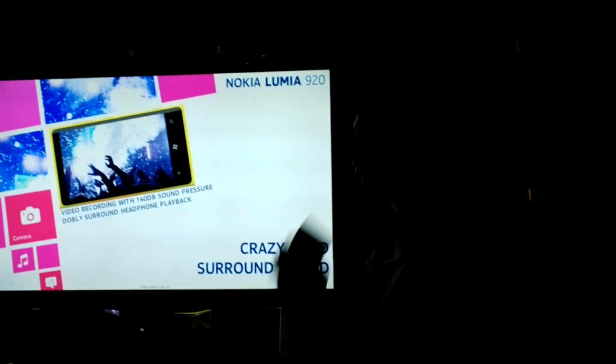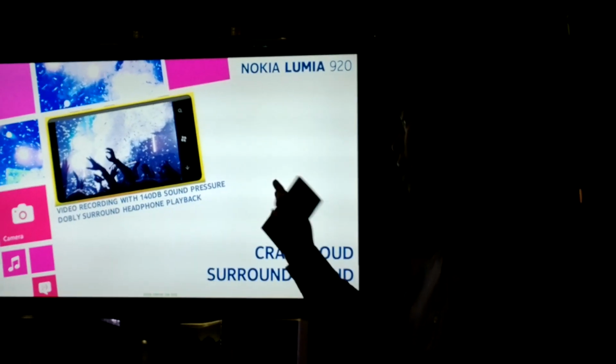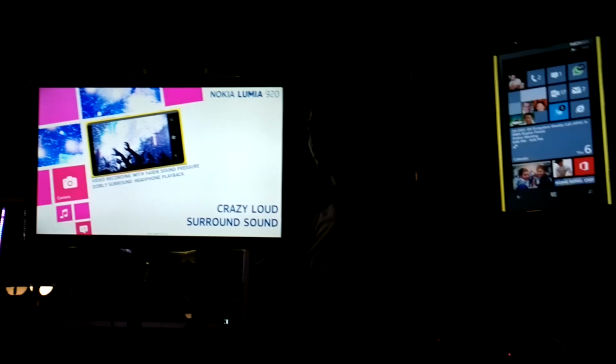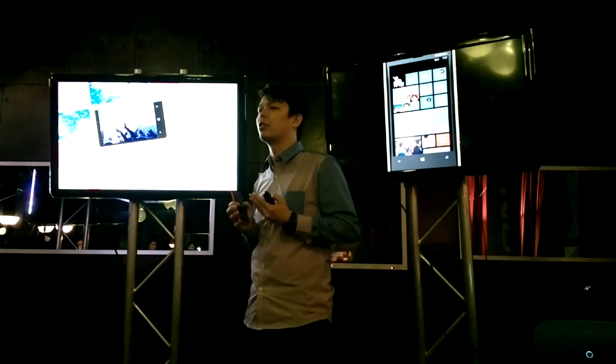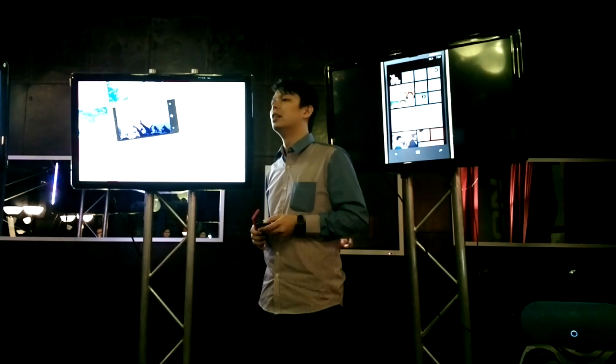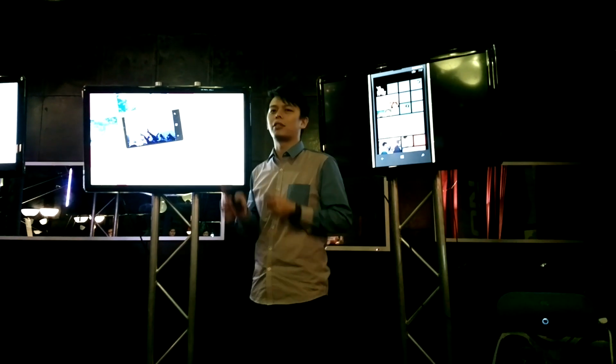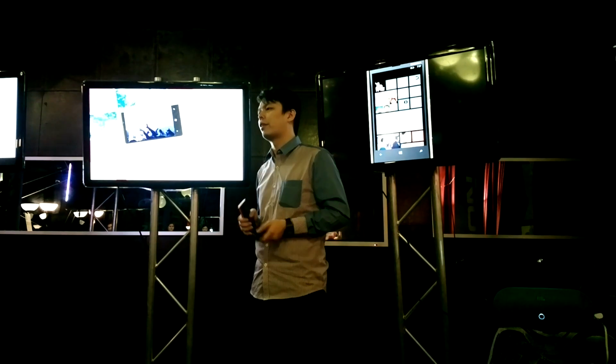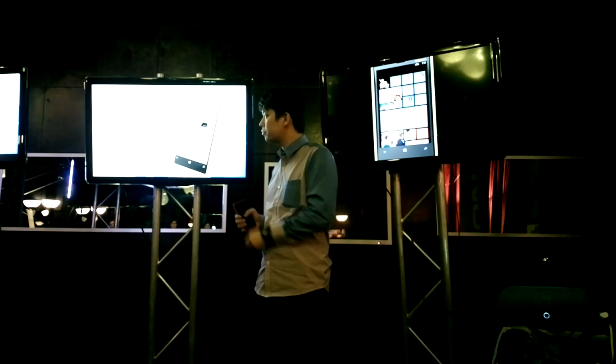By the way, I also want to highlight the mic. The mic that we built into the 920 is actually able to record up to 140 dB sound pressure, which means that from a user perspective, your sound recording will have more clarity and more detail. I believe that nowadays, you can go on YouTube and find some 920 recording clips. You can actually feel the difference there.